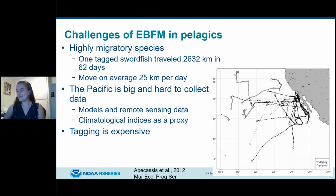Sorry about that. So one of the things that we recognize in working with pelagic species, especially in the Pacific, is that it can be very challenging. Swordfish are a highly migratory species. They move long distances over short periods of time.